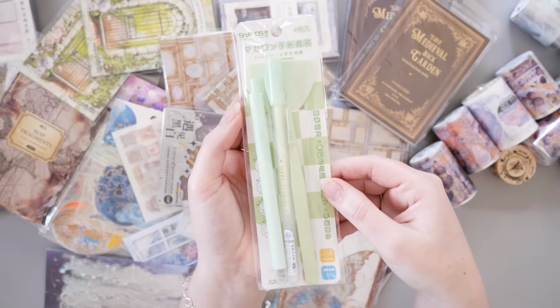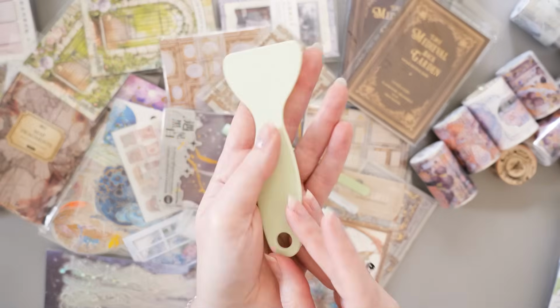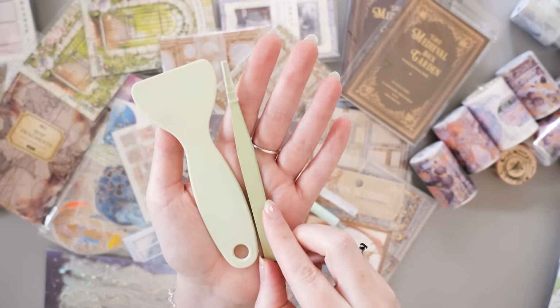Not just about the tweezers though, I actually picked this setup because I wanted the glue pen. I've been after a glue pen for a really long time, but it does also come with this tool that you use to smooth down stickers, a set of tweezers.